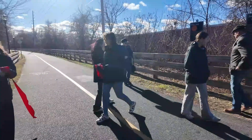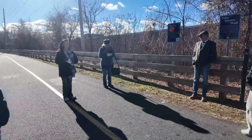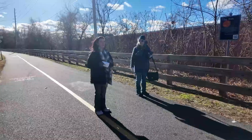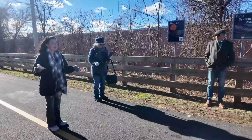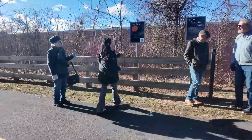So now we're going to give you a tour of the solar system, or at least a tour through the sun and the 8 main planets. The walk spans about 1 mile. Again, each foot is equivalent to about 530,000 miles in space. So it's pretty vast. So we're going to start with the sun.